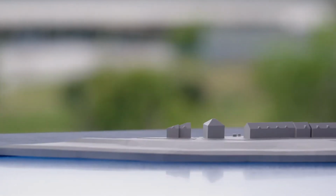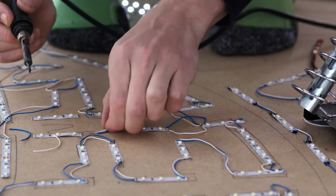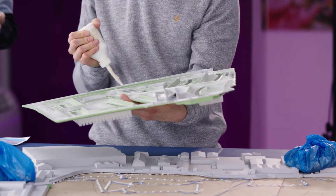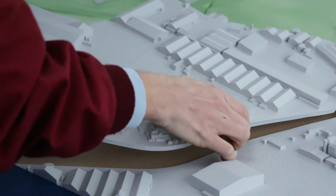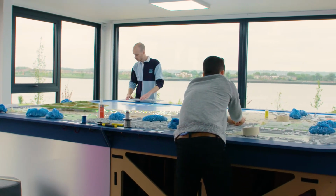The reason Barking Riverside and Hobs collaborated on this was that they wanted a model that could be updated as the scheme itself was updated. Up until this point, we were always limited by what we could do with our hands, and now, whatever you can think, you can make.